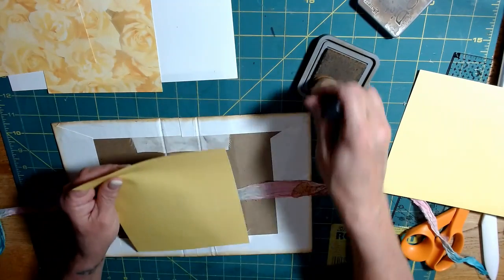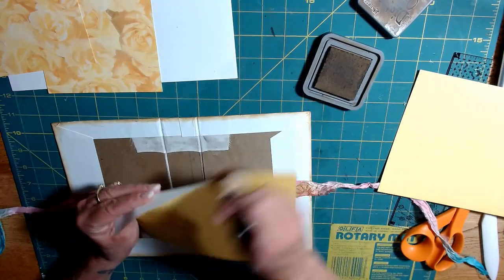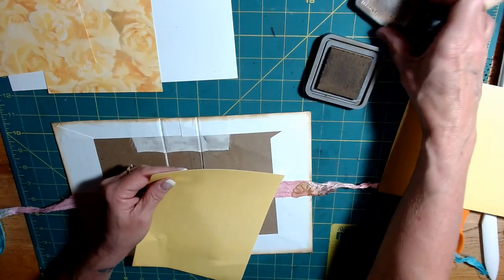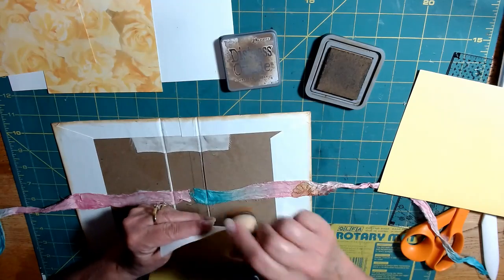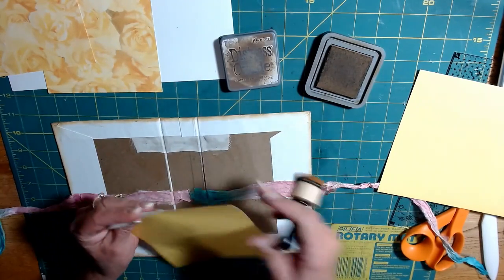Just to take away that white edge from where you cut the paper. And I'm using Distress Oxide Gathered Twigs from Ranger. It's one of my favorite.